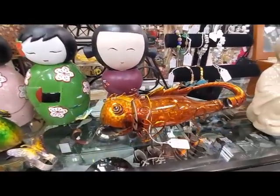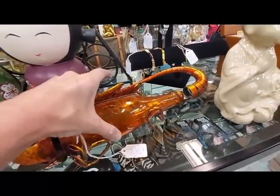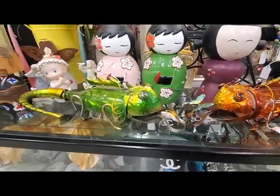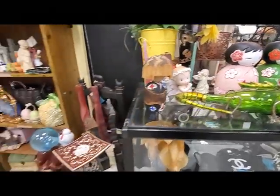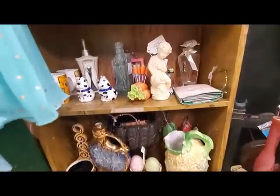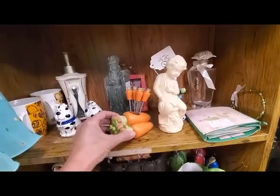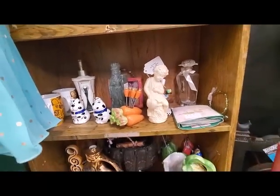And then across the way in the booth I saw these guys sit. And it's a booth I don't normally go in. It's just purses and clothing kind of stuff. But these lizards made out of bottles were so adorable. So those actually got me looking a little more at this booth. So that was a good thing to have there. It kind of pulled me in.